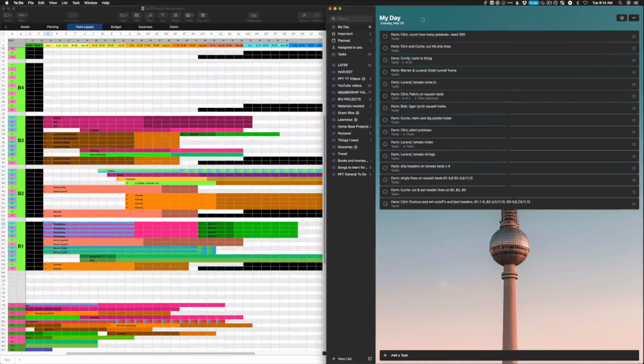So what I've done is I've organized a list. I used to use a program called Wunderlist. I believe it was bought out by Microsoft, and so now it's an app called Microsoft To Do. It's kind of the same as Wunderlist, but there's a couple of features in it that I'm still getting used to.